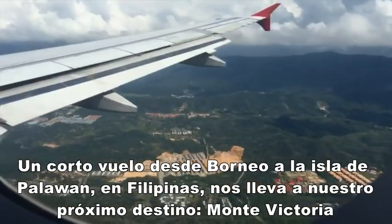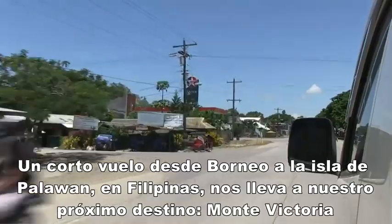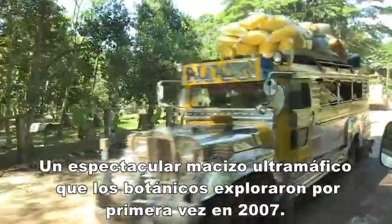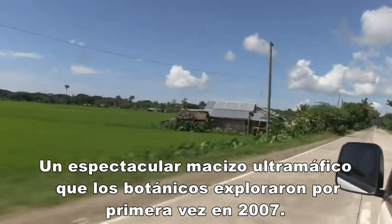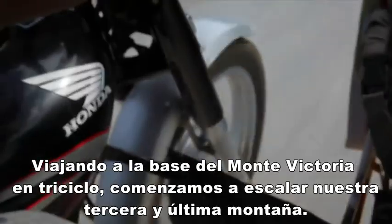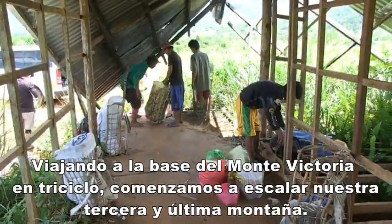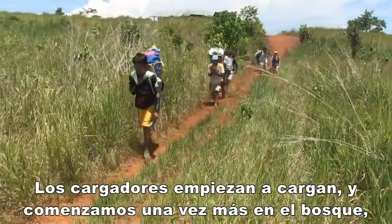A short flight from Borneo to the island of Palawan in the Philippines takes us to our next destination, Mount Victoria, a spectacular ultramafic massif only explored for the first time by botanists in 2007. Travelling to the base of Mount Victoria by tricycle, we begin climbing our third and final mountain. The porters load up and we start out once more into the forest.